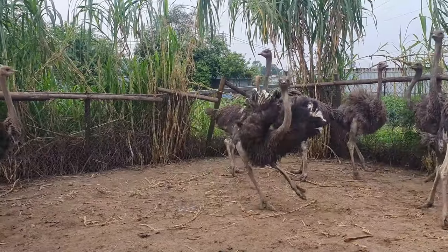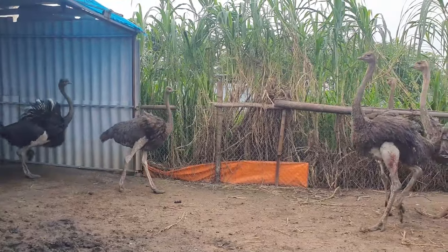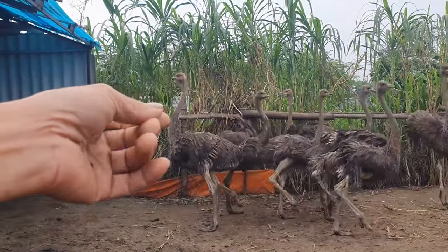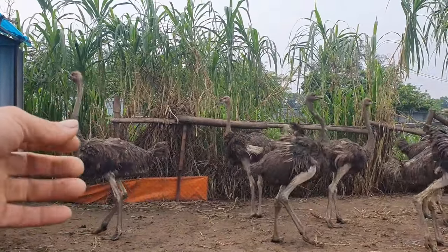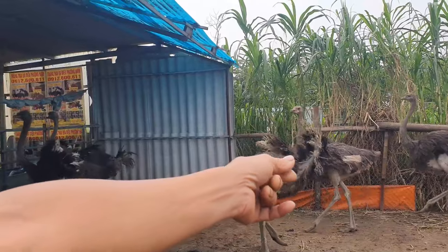The posts are firmly fixed. The distance between the posts is 5 m. There will be at least a vertical bar between the 2 posts. Galvanized steel wire will wrap around each stake. The bottom steel wire will be 25-30 cm above the ground.